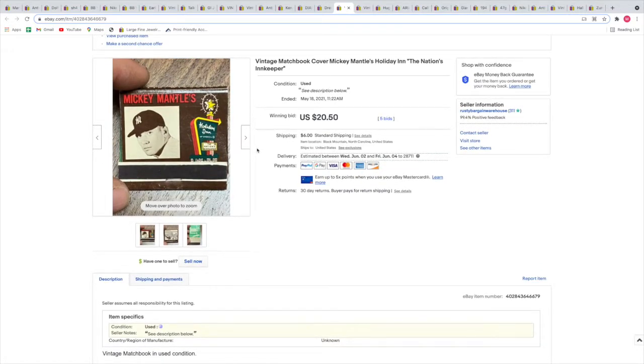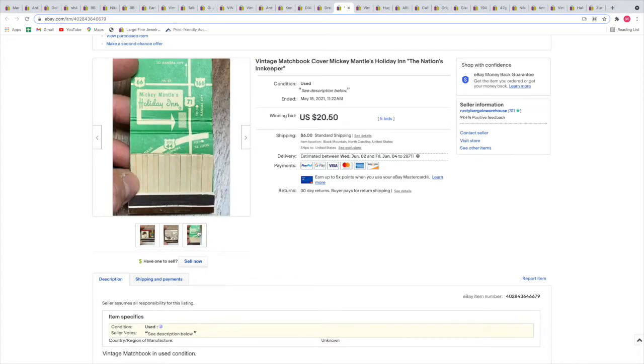Sold this thing for $20.50. That's a good sale on a matchbook. I thought when I first got it, I got excited, thought I might sell it for more. But then as you can see, upon further inspection, all of the match heads had been clipped off, actually. And so that definitely brought the value down. I could probably have sold this for between $100 and $150, no joke, if this thing had been entirely complete.